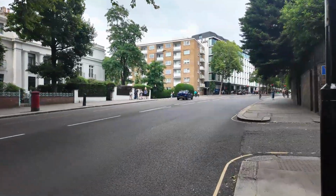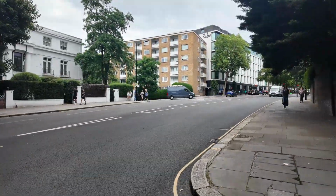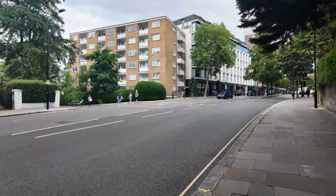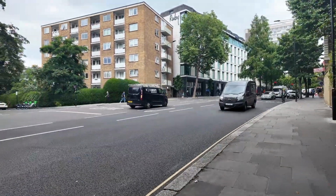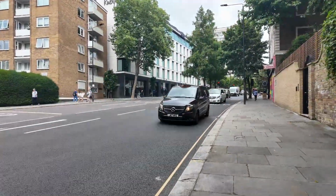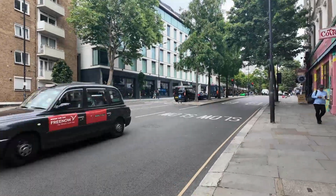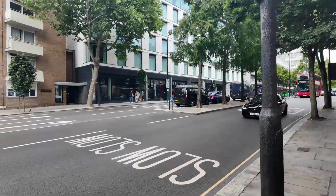Also, there's still a real mix of buildings in all parts of London. So there you've got a typical council block, and every type of person lives in the same neighbourhood. It's not just wealthy, it's really mixed. This is the Ruby Hotel on my left. They're a relatively new chain of hotels, still quite small. I think they've got 3 or 4 in London.